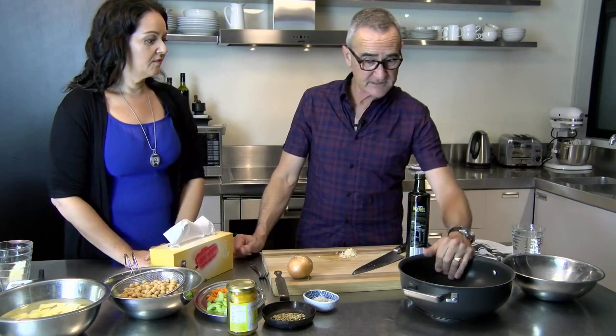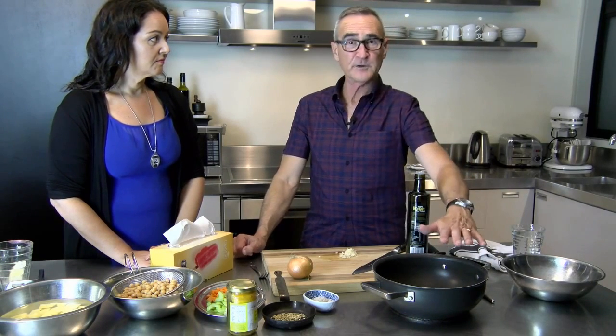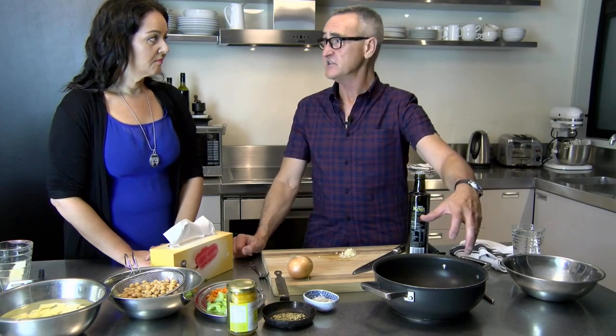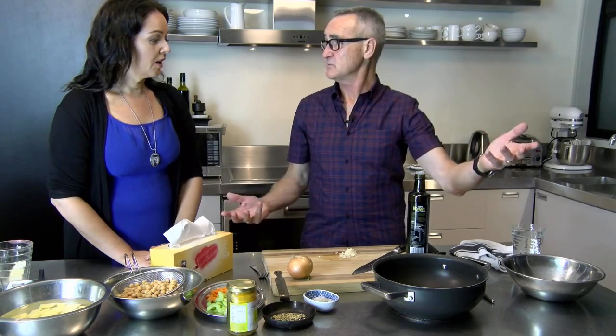I should get onto this, and I'm just going to throw in the first lot of things. You do this soup in two phases. You do a bit of frying, then you add the chunky things and the liquid, and you boil it until everything's soft. And you have soup. Oh, we like that. All right.